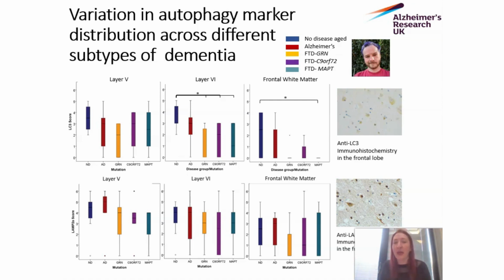So you don't get an equal representation of those autophagy markers across our groups that we were interested in. And this is particularly evident in the white matter, actually. That's really interesting. So these autophagy markers, you see them in neurons, you see them in glial cells, and you can see specifically in some of the frontotemporal dementia groups, you can see a drop in those, particularly in LC3, a drop in those autophagy markers.